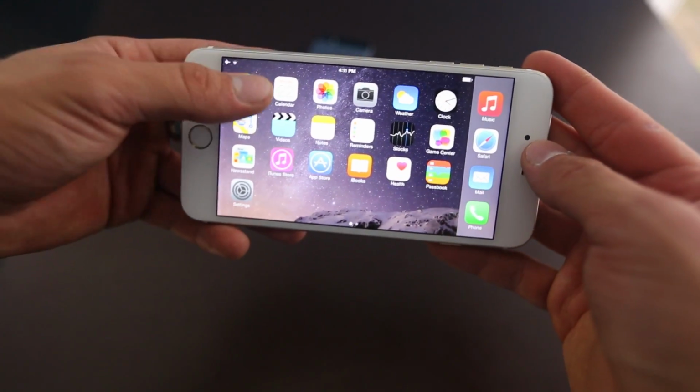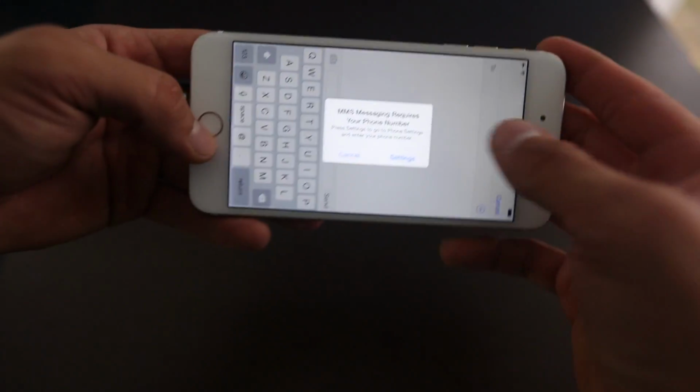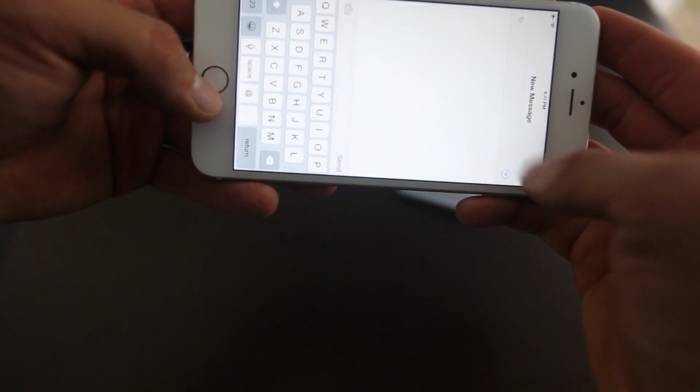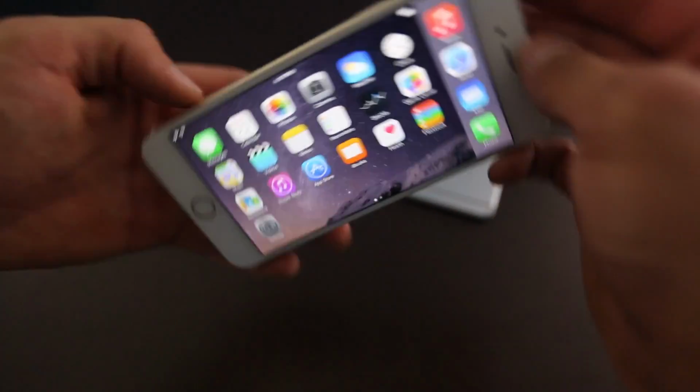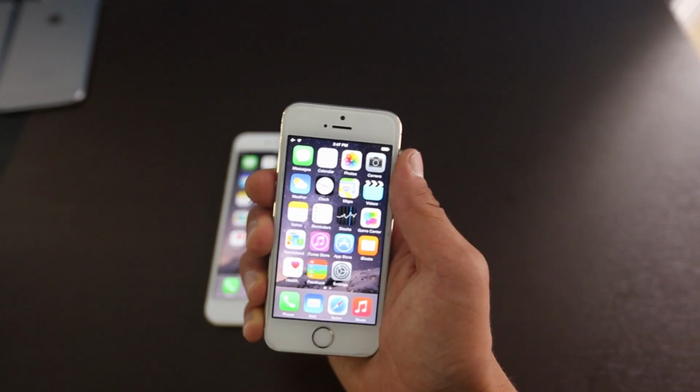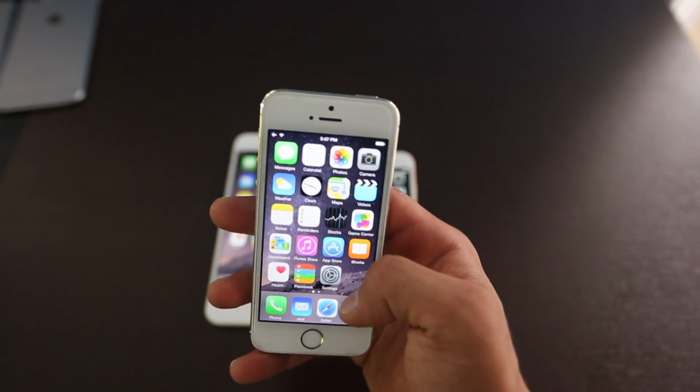And if you'll notice, when I put the 6 Plus sideways, it has its own special mode for actually using it. It's almost iPad-esque. So it's cool because several applications, when you turn them on their side, will give you more room to see stuff. And, you know, the actual springboard, you can rotate sideways.